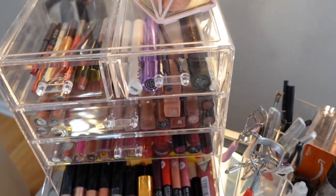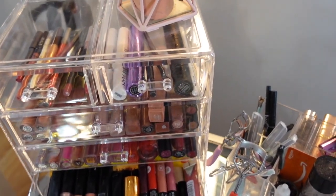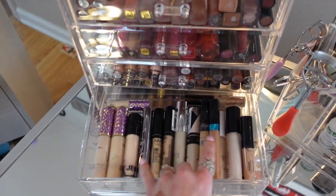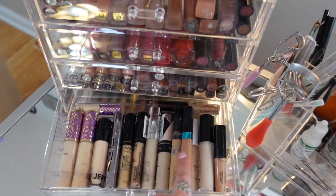Then we've got our glosses, most used glosses up top, and then underneath is the less used glosses down there. Then we have all of our concealers from high-end to drugstore.